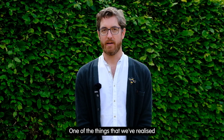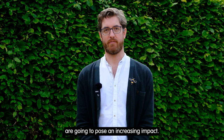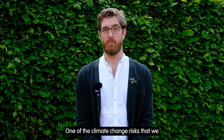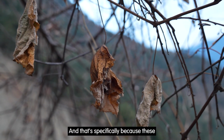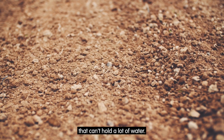One of the things that we've realized about regenerating these sorts of sites to woodland is that climate change risks are going to pose an increasing impact. One of the climate change risks that we think is going to have a really big impact is that of drought, and that's specifically because these types of sites often have shallow soils or they have low quality soils that can't hold a lot of water.